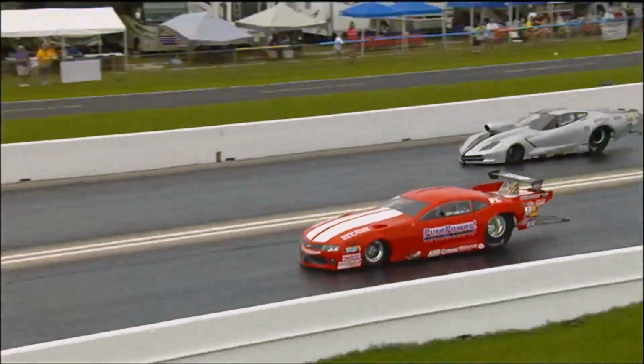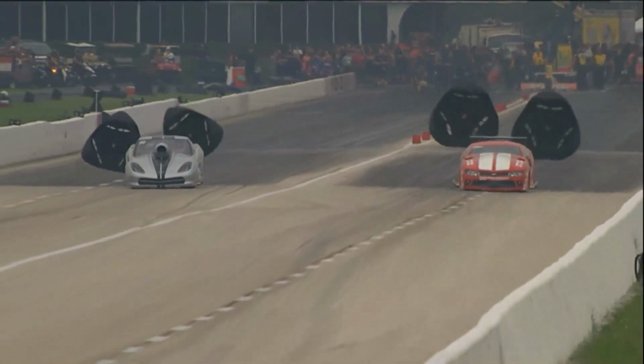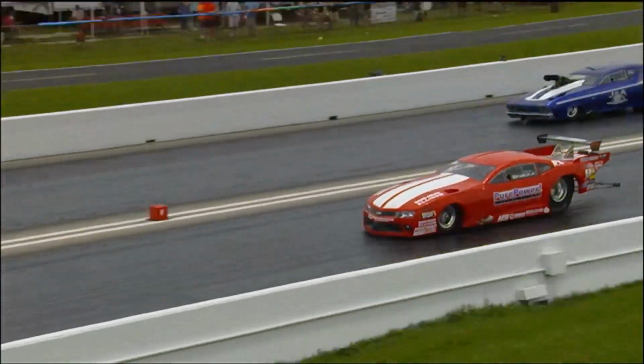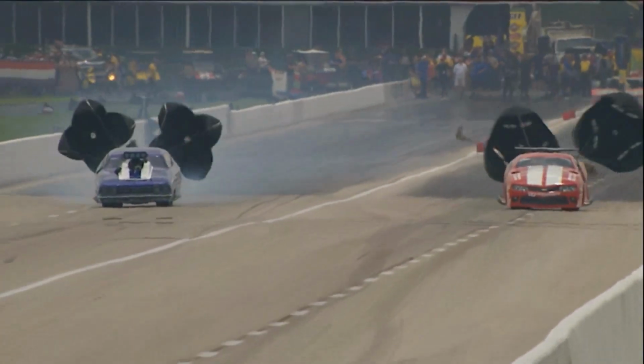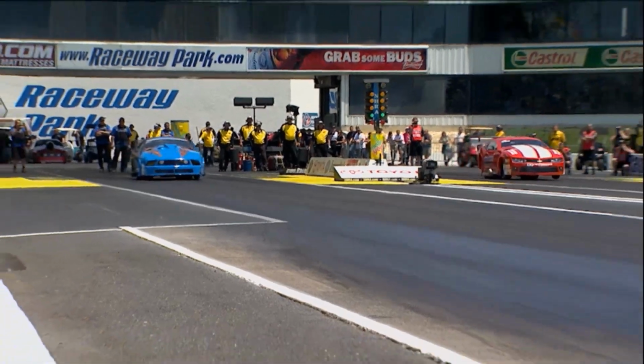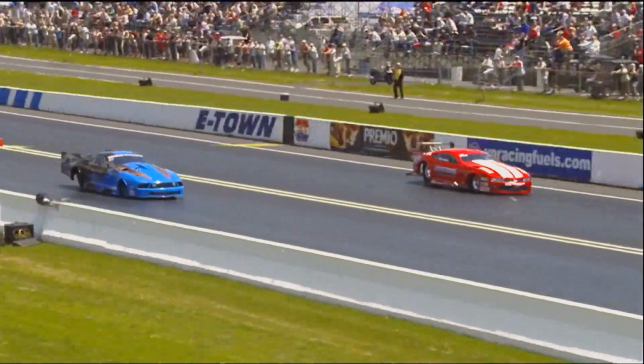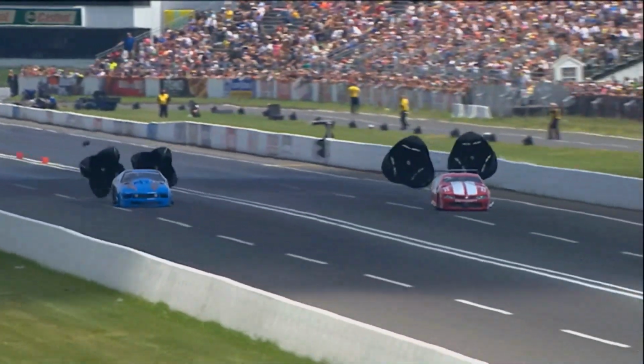Frequently a top qualifier during the early part of the season, Walsh failed to make the field a couple of times due to a combination of power, traction, and aerodynamics carrying his front wheels nearly half-track. But he prevailed at Houston and holds the number 5 position in our countdown.